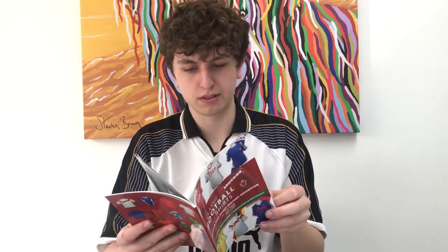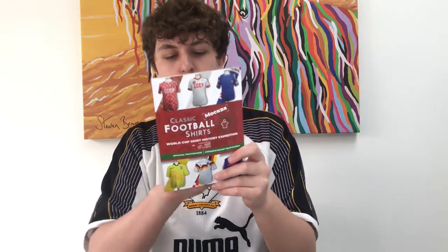And then we have the classic football shirt World Cup History Exhibition book, which is also in Russian, I think. It's in Russian as well. So here it is. It's a really nicely put together book. It's laminated, it's nice pages. And that is also a nice touch to fill the box up.